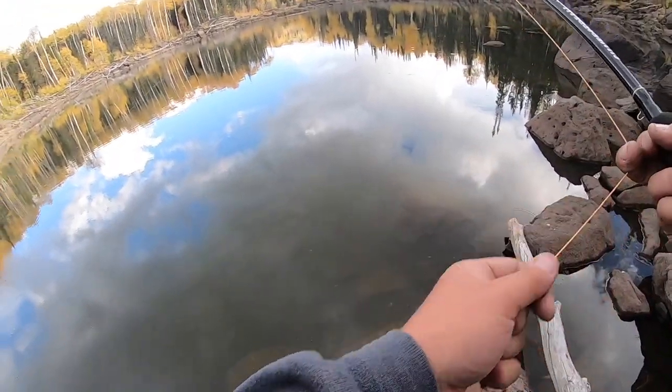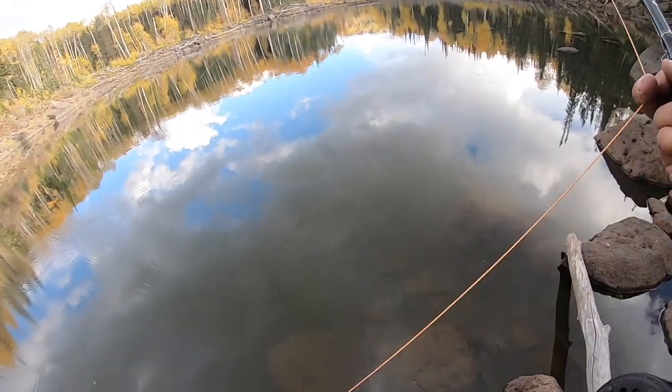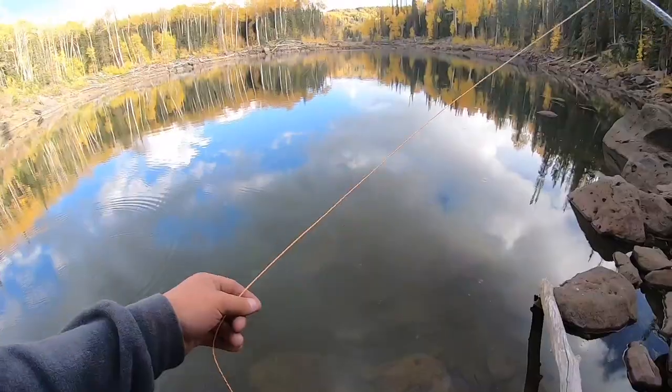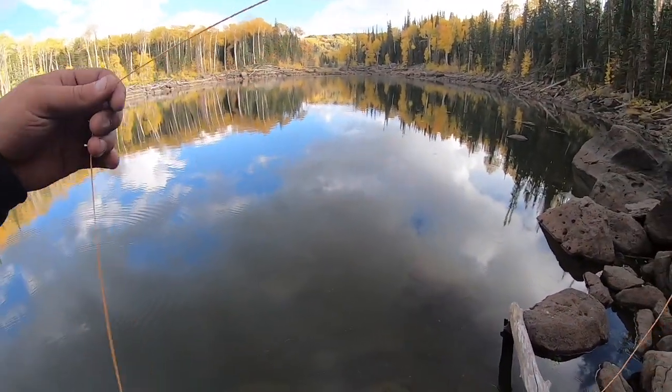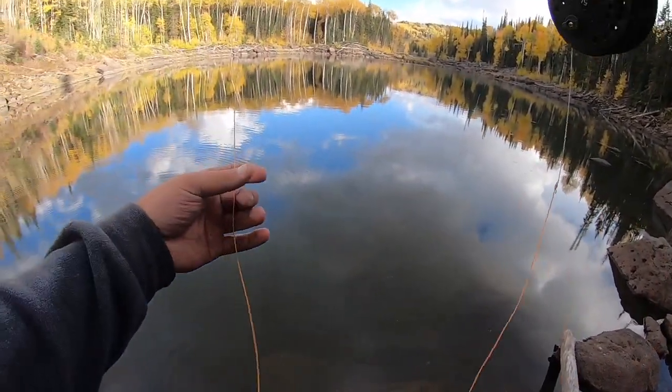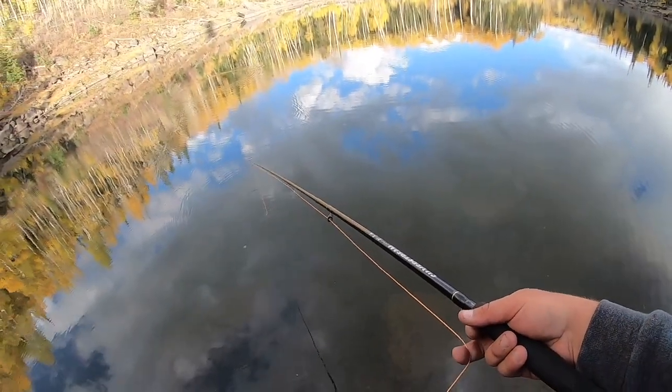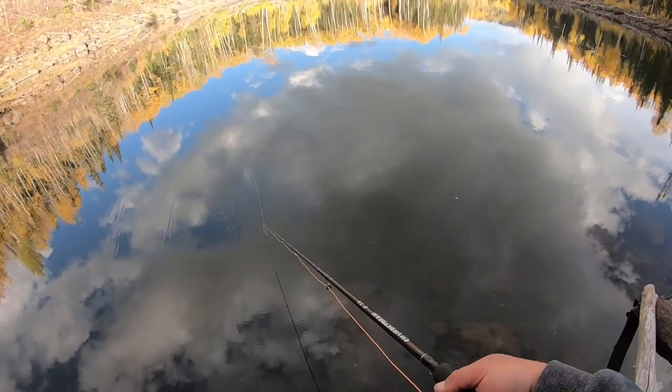There we go. Oh, he popped off. Shoot. Well, the bites are kind of few and far between here. That was only the second bite I've got, and I already fished half the lake. So when I do get bit, I can't be letting them get off like that.